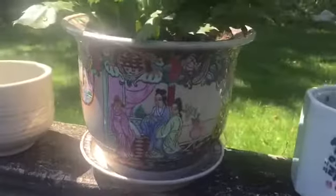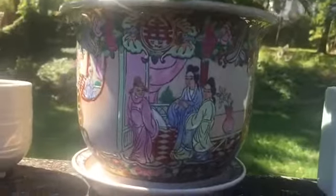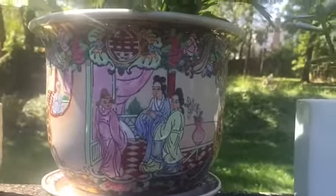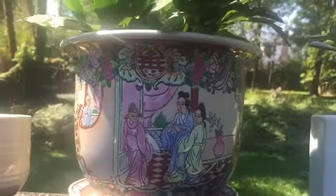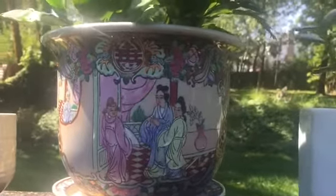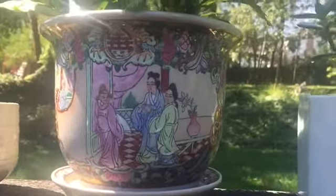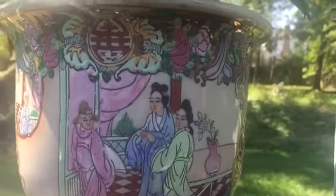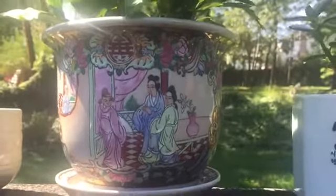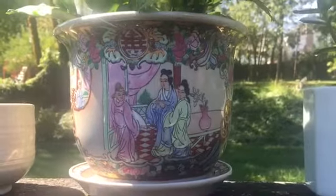is this one here. Now, Asian pottery and porcelain is really beautiful. And you may say to yourself, well, I don't have these colors in my decor. But sometimes if you have white walls, it's a really nice thing to put in there, even into a contemporary setting. Or if you have walls of any of these colors, green, blue, pink, any of those, you'll be amazed at how this will fit into your decor.